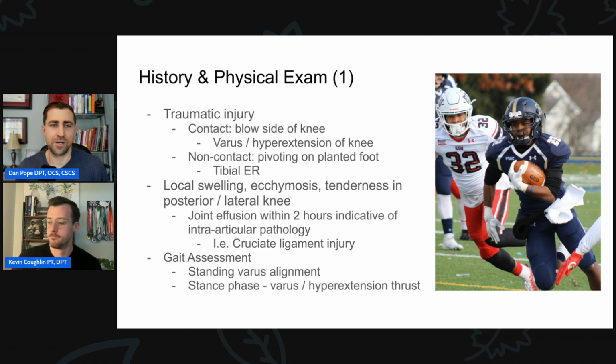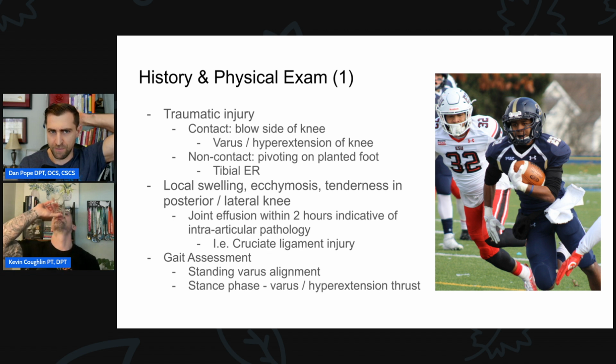What are these patients going to tell you when they walk through the door, or what do you have to be on the lookout for when you're considering there might be a posterior lateral corner injury? So, these can be traumatic injuries, right? If you have a blow on the side of the knee, which causes hyperextension of the knee or varus force, this can obviously create injury.